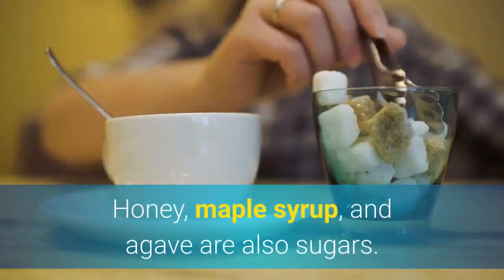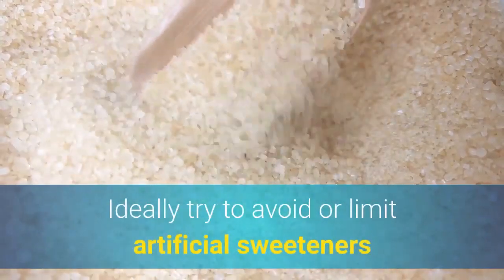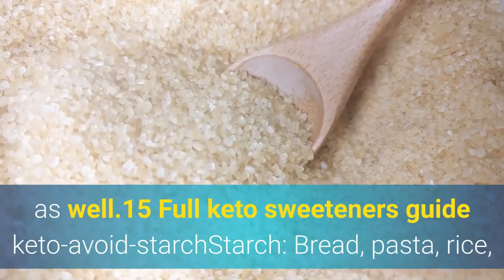Honey, maple syrup, and agave are also sugars. Ideally try to avoid or limit artificial sweeteners as well. Full Keto Sweeteners Guide.